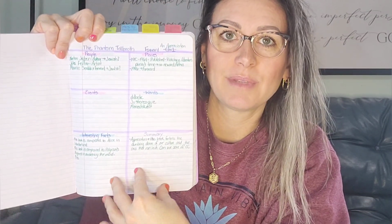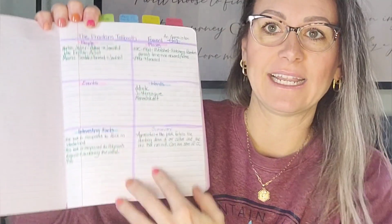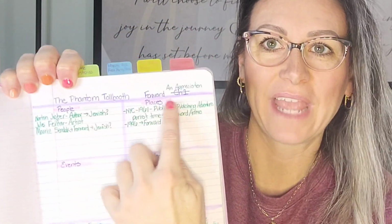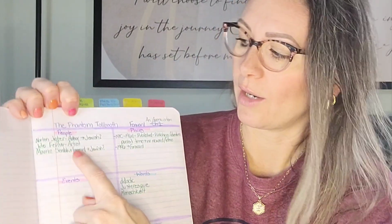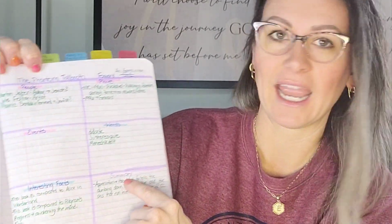I like to divide mine by making a tab at the top for each book that I've read. So in Challenge B, we read 5 novels. We also did this for all of the Challenge A books when my kids were in that strand as well. Then when you turn to each section, like we start with the Phantom Tollbooth, each page is going to be for one chapter in the book. I just take a highlighter and divide it into 6 sections. I write the title and the chapter up at the top so that I know what I'm doing. And then my sections are people, places, events, words, interesting facts, and the summary.